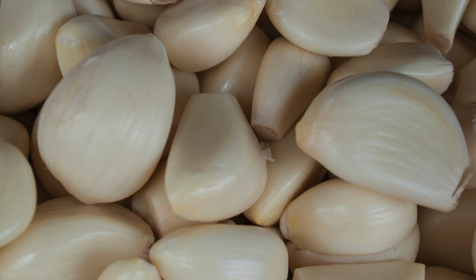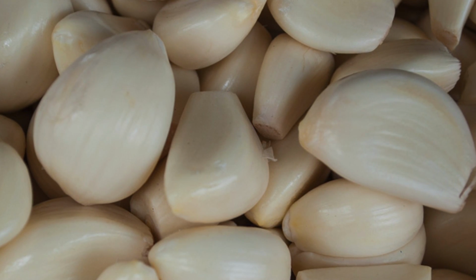Now, one that's going to be a little bit hard for you to get down is raw garlic. It has to be raw. As soon as you roast it or cook it, you're killing off a lot of the prebiotic qualities of it. So you've got to eat it raw. It's perfect to eat around Halloween time when you're trying to fight off the vampires.